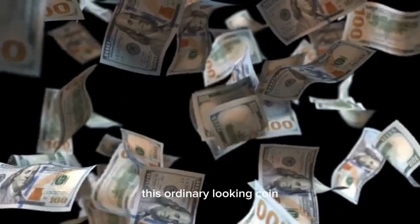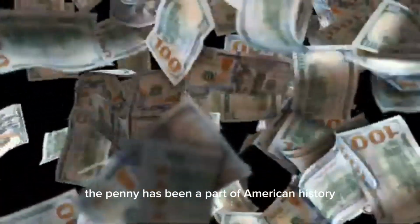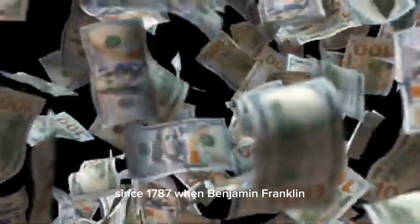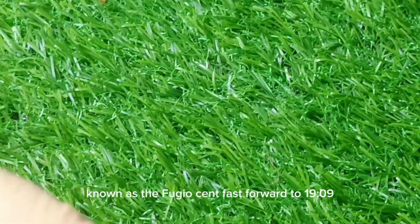Explain why this ordinary looking coin could be the key to an extraordinary fortune. The penny has been a part of American history since 1787, when Benjamin Franklin himself designed the first 1-cent coin, known as the Fugio cent.